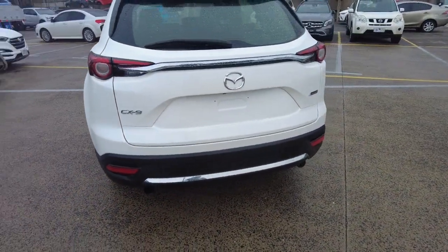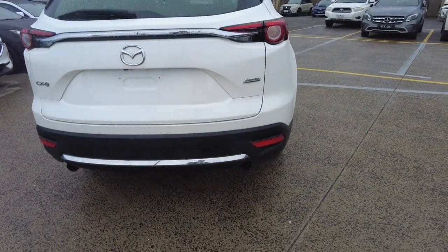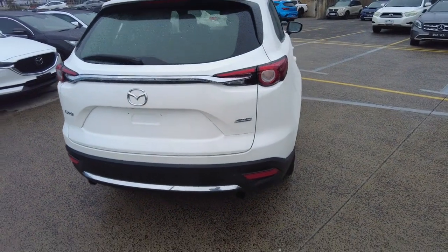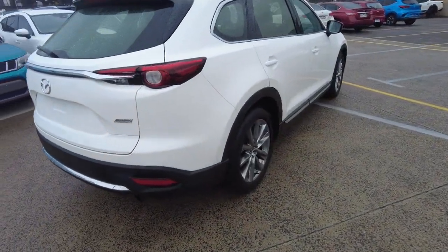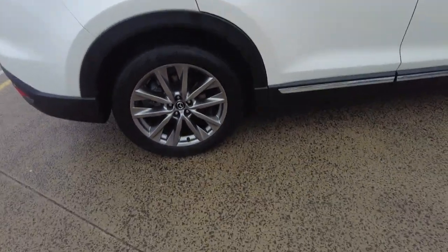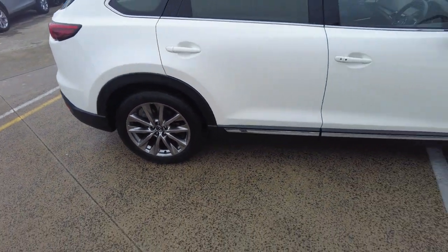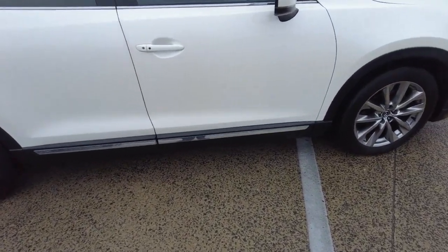Then we've got the back of the car, so you've got your brake lights with that chrome piece in the middle. You've got your rear sensors, rear camera, wipers, pretty normal stuff, guys. And then down to this side here. This wheel's in good condition too. No real marks or anything on there that I can see. And then, yeah, we've got the side of the car as well, guys. So overall, really not too bad condition-wise.